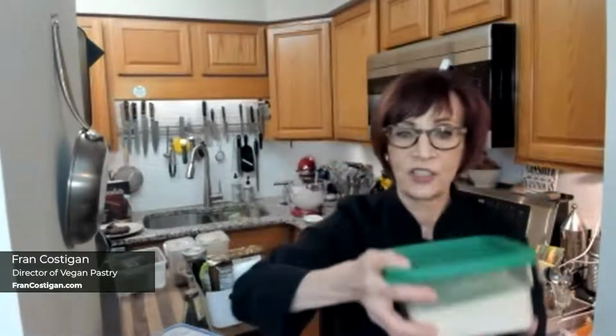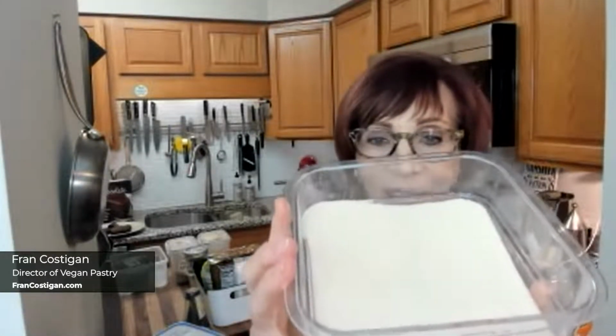So this is how I store my cane sugar, like this, and I do label it, and this is roughed up. And what I mean by that is because I want to ensure that the sugar will dissolve as if it was white sugar. The first batch of sugar that I do, this is part of my mise en place, is I rough it up by pulsing it in a food processor.